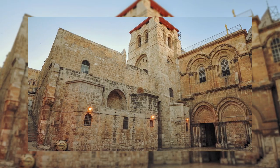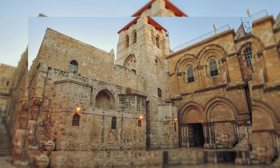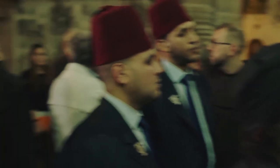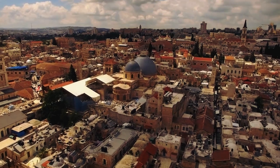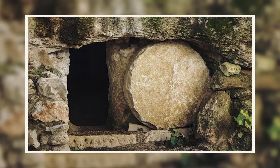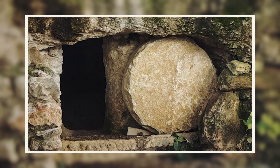Some historians believe that the Edicule itself got completely destroyed in the 11th century and had to be completely reconstructed. Some believers don't regard the Edicule at all because they believe Jesus' resting place is actually somewhere else. Instead, they believe it's a tomb located in the old city, Talpiot tomb. While those who believe his resting place is the Edicule acknowledge another cave known as the Garden Tomb as the location where he was crucified.